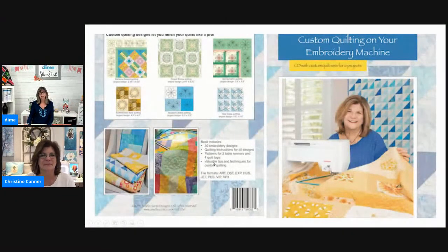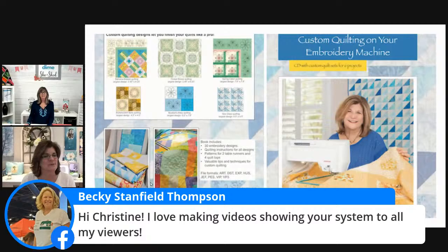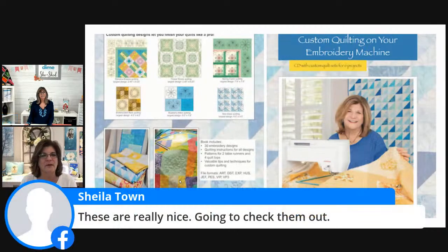Okay. So we're talking about custom quilting. So let's jump back over to PowerPoint so you can take a look at this, the new custom quilting book. And of course she has actual quilt patterns in here, right, Christine, that people can use to duplicate the quilts that you show. Yes. We always want to give you something to put the designs on, in the book. We have two table runners and four quilts, and they're fairly simple quilts to make. I was trying to think of what are some quilts that you might like to make.